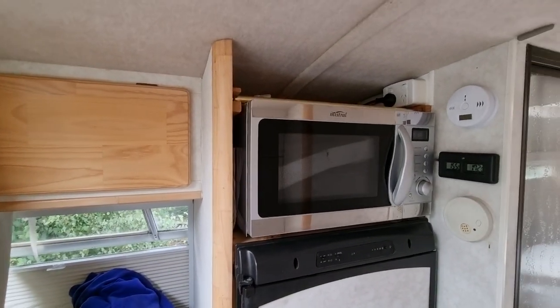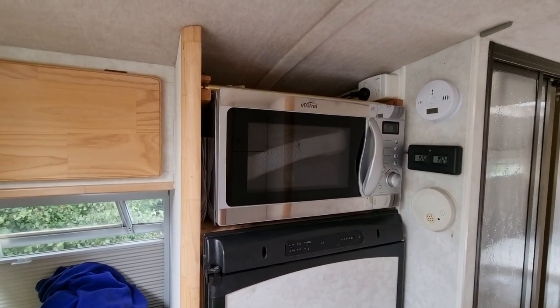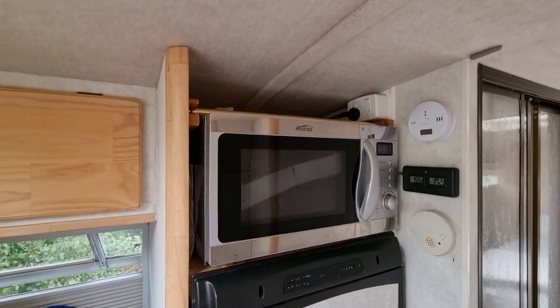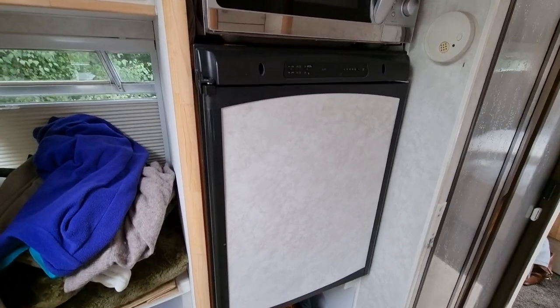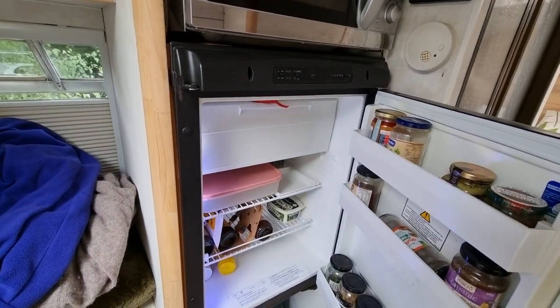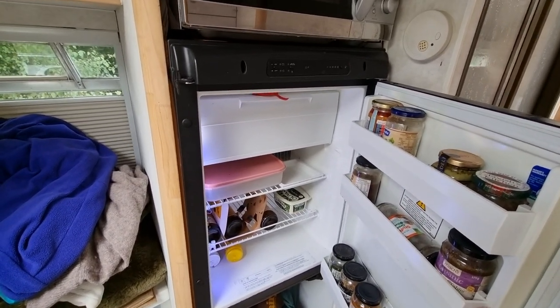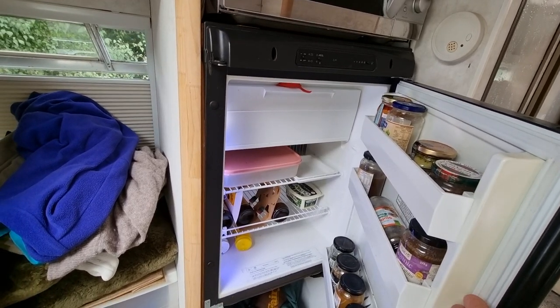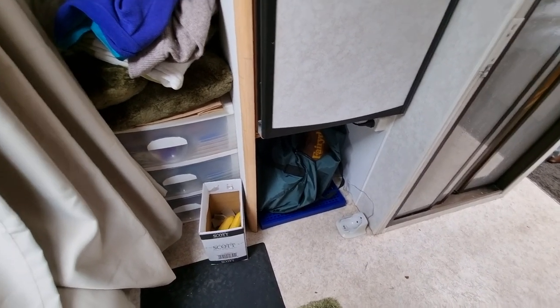Around the other way, microwave. It's actually a microwave and convection oven. So when you're plugged in, you can run it as an electric oven as well if you want to, or a microwave. And the fridge, three-way fridge. It's not operating right now because we don't need anything, but I fitted a light in it, so it's good at night time as well. Space down the bottom there. I did have a small washing machine in it, but I didn't find it was that useful. The space was more useful.